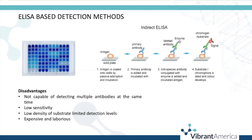So you see, in the graph on the right-hand side, a solid plate which represents the base of a well plate. And there you have an antigen that is adsorbed on that surface. So you have an antigen coated 96 well plate. To each of these wells, you will add a serum sample of the patient you are testing. So that is the primary antibody coupling to the antigen. The primary antibody is the antibody that's present in the patient's serum. And when you add it to each well, if the patient has an antibody to the antigen, it's going to go and bind to the antigen.